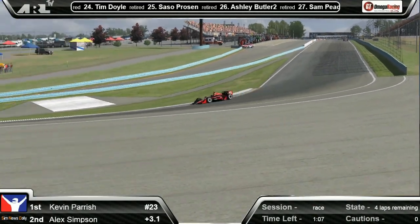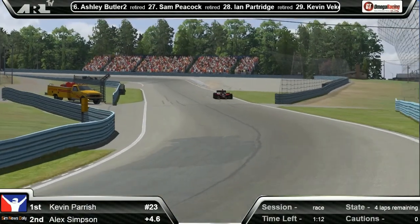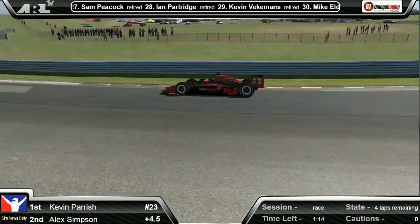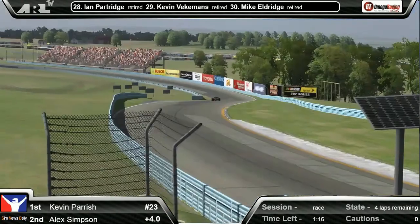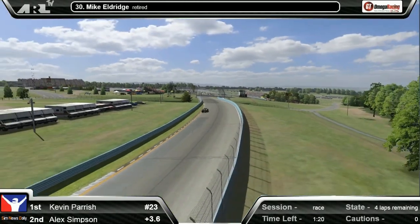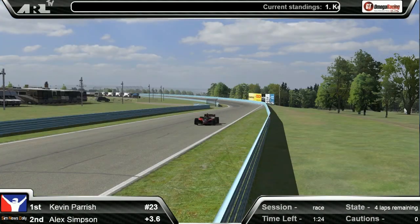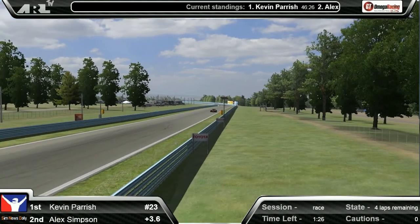Obviously the session is capped at 45 minutes, as Kevin Parrish still leads from Alex Simpson, and the overlay is just jumping around on times, but definitely you can see Alex is closing in the background now. 4 laps remaining, so down to 3.6. It seems to have stabilised itself there now.